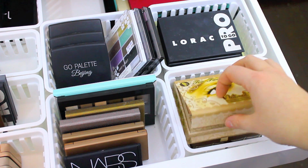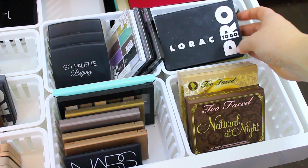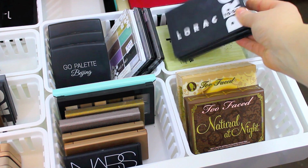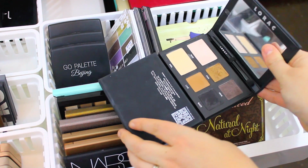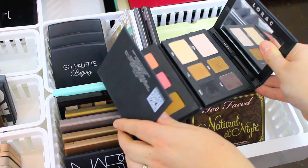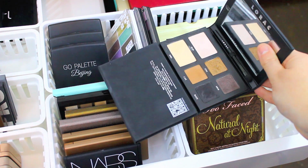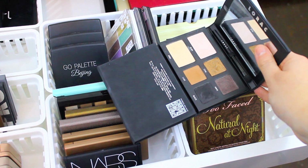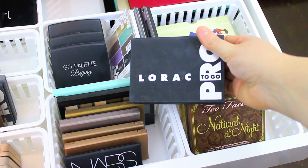I used it so much when I first got it, and I still really like it. Back here I just have the Lorac Pro To Go palette. I really like this because it's just great for travel. It opens up like this, so you can set it on your vanity, and then it comes with 6 eyeshadows, 3 matte, 3 shimmery, and then some blushes and a bronzer. It's a really neutral palette, so I feel like you can get a lot of different looks out of it, and I think it's definitely on par with the regular Lorac Pro palette.